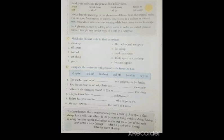Fourth, do you know how to dash a dictionary? Answer is look up. Fifth, Pallavi has promised to dash what is going on. The answer is find out. Sixth, we may have to dash the match if it rains. The answer is call off.